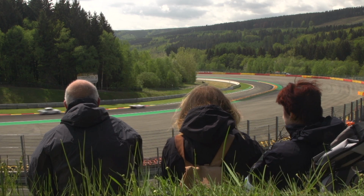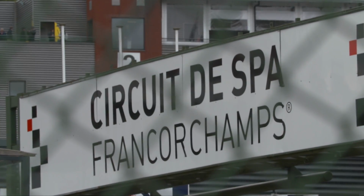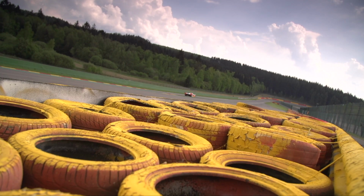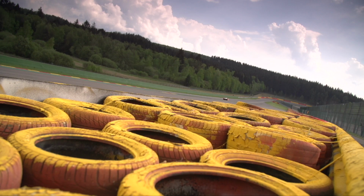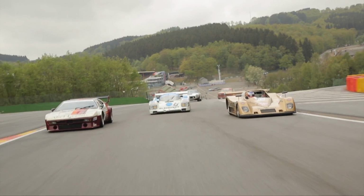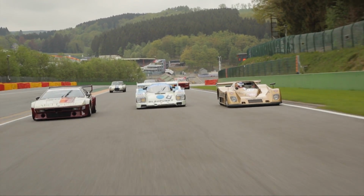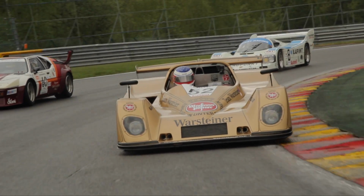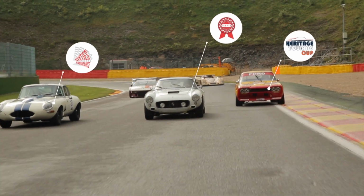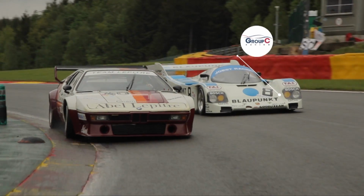In short, Spa-Francorchamps is a circuit that is part of the history of motor racing, along with Silverstone, Monaco and Le Mans. So it's completely legitimate that every year in May, the Belgian Ardennes resonates to the sound of old cars at the Spa Classic. For the 2016 event, there are 6 categories competing, and a rare image. We have put together a model of each of these categories to run a few laps. Classic Endurance Series, Heritage Touring Cup, Trofeo Nastro Rosso, 60s Endurance and Group C.